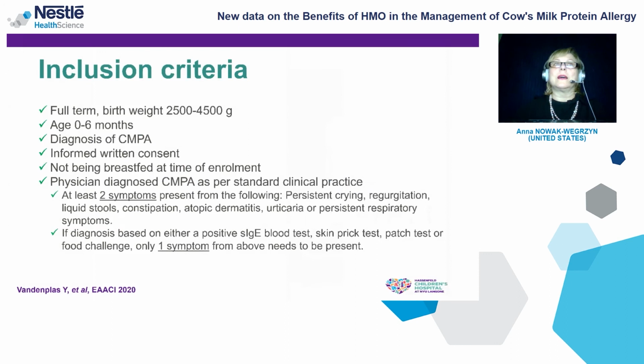The study included older infants compared to the healthy infants. Those were between ages 0 to 6 months with the diagnosis of cow's milk protein allergy, who were not being breastfed at the time of enrollment. And physician-diagnosed cow's milk protein allergy was defined as per standard clinical practice. So at least 2 symptoms were present, including either persistent crying, regurgitation, liquid stools, constipation, atopic dermatitis, urticaria, or other immediate symptoms. However, if diagnosis was based on a positive specific IgE or positive skin prick test, only 1 symptom was required from the above listing.